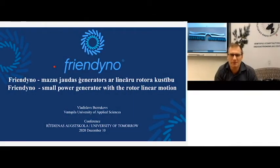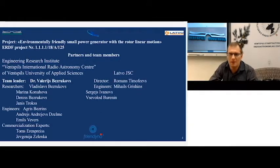So, Friendyno, this is a small power generator with a rotor linear motion. We have a project called environmentally friendly small power generator with a rotor linear motion, which is implemented by Ventspils University of Applied Sciences and a Latvian joint stock company. Here you see the list of participants. So we have researchers, engineers, commercialization experts, again engineers.